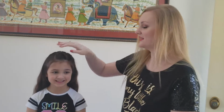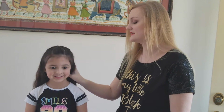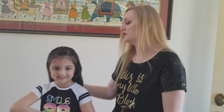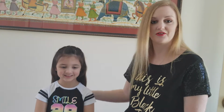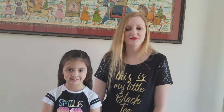So it's a really cute, fun, and simple style that gets their hair back out of their face, but it's still down for days that they want to wear their hair down or you want them to wear their hair down, but it still gets the hair out of their face. So we really like this one, and we hope you really like this one as well.